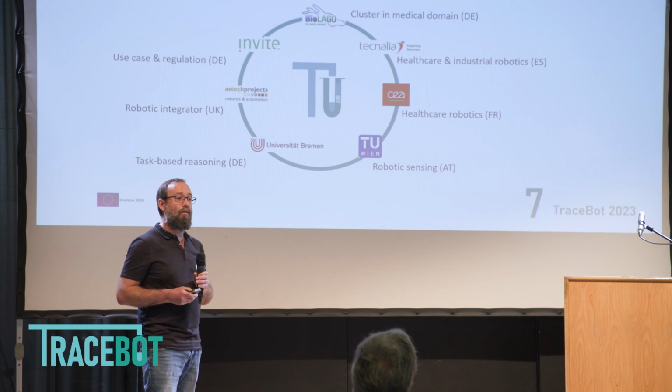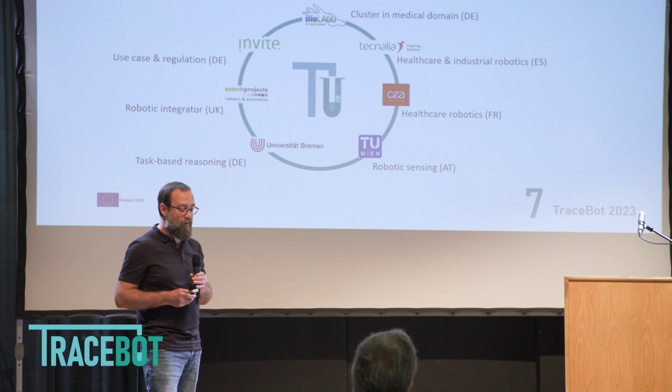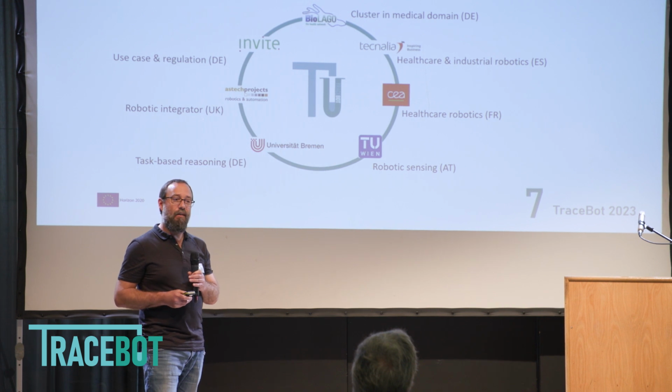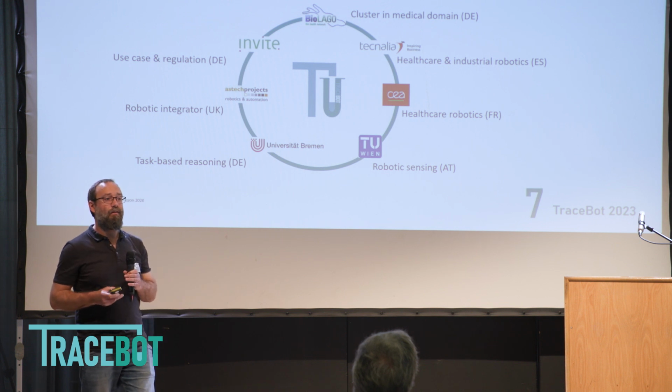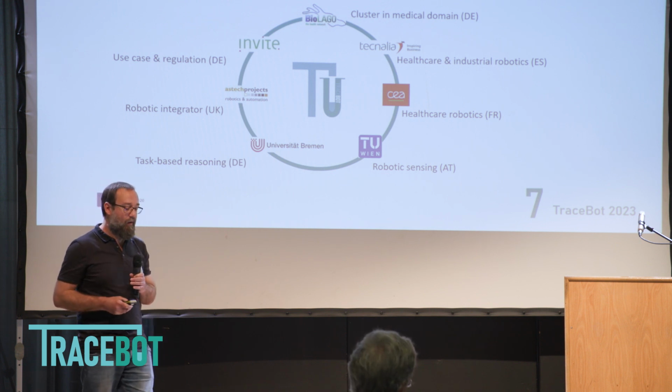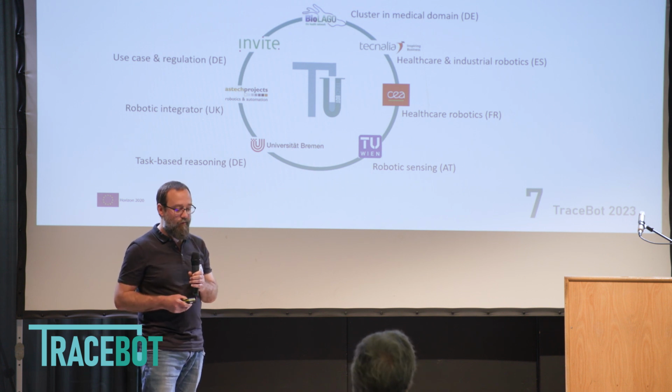Bremen and Michael Beetz will also detail the expertise they are providing for reasoning about the operation of the robot. Marcus and his team are involved on the perception aspect that is required. Sia is providing expertise in the design of a dexterous gripper. And we, as Tecnalia, are working on the design of the control of the robotic system.